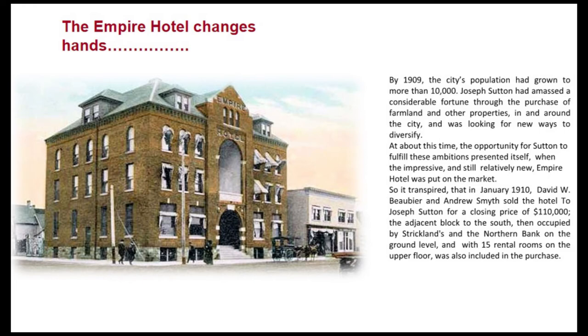The Empire Hotel changes hands. By 1909, the city's population had grown to more than 10,000. Joseph Sudden had amassed a considerable fortune through the purchase of farmland and other properties in and around the city, and was looking for new ways to diversify. At about this time, the opportunity for Sudden to fulfill these ambitions presented itself, when the impressive and still relatively new Empire Hotel was put on the market.